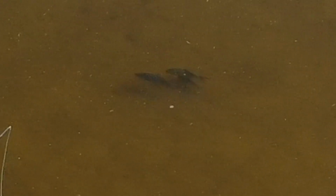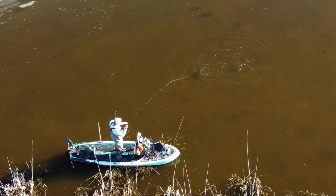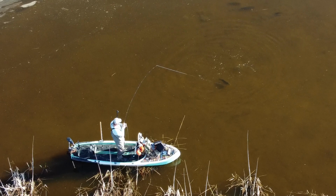But I waited for a couple to separate from the school, drag and drop over. One of the, I'm not the smallest, he was the middle one there, decided to eat the fly, and I was able to get another one on.